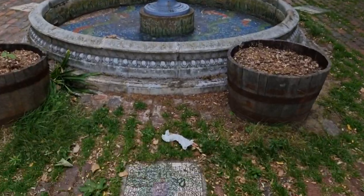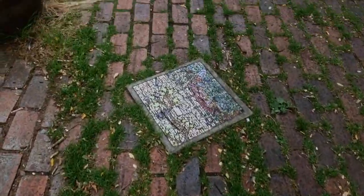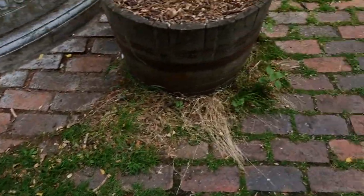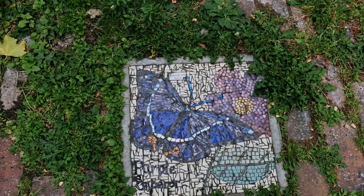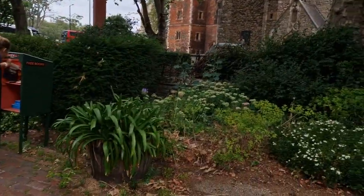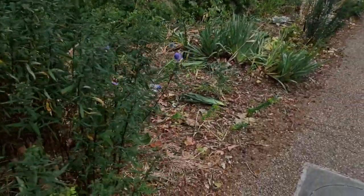This is a dried up fountain, unfortunately, but it's got these mosaics around it. Look. Bliss, March 2008. This is a nice one. Helen B. Lee, March 2008. As I say, it is a churchyard garden now. Just where that lady is, there is a book repository. It's called the Book Box.